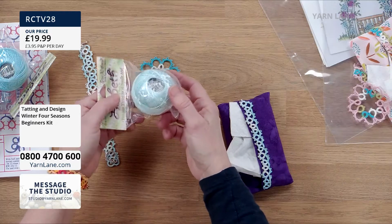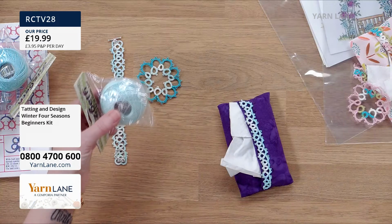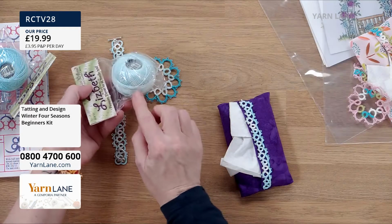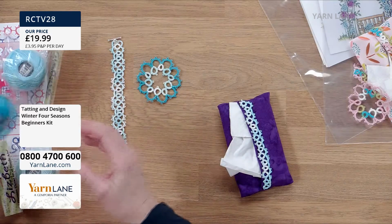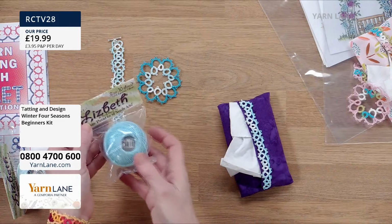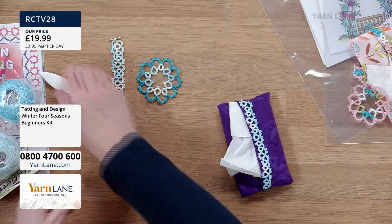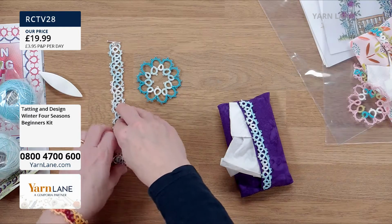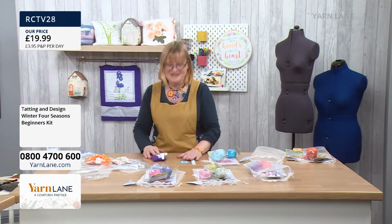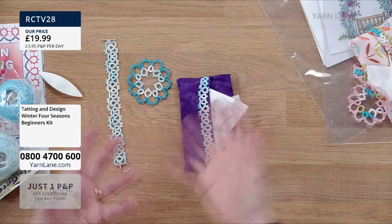Yeah. So if you had all of the kits, because these are sourced specially by Barbara, you'd have loads of colours then. So you can see the variegated thread in here that's called Blue Ice, is very subtle. And then you get this lovely ocean turquoise and bright blue. And obviously the shuttle as well. You get a white shuttle. Are those going to be the same colours? You just get whatever colour you're given. It's a surprise colour. And then you can make the edging, you can make the bracelet, you can make the necklace.